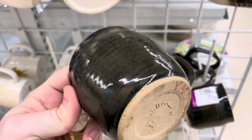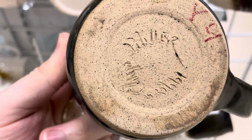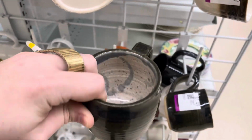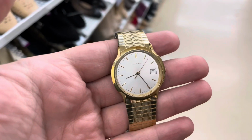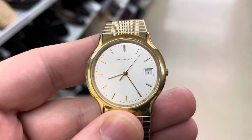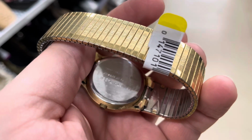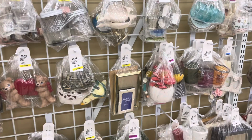Some interesting handmade glaze. I don't recognize that. It's like Chip Miller or something. Nicely made, but I got enough of that stuff. So I don't find watches too often anymore that are worth picking up, but a nice Hamilton, even a quartz Hamilton, kind of like a quartz Hamilton masterpiece, and then especially one that was an anniversary watch for $5, that is a win.